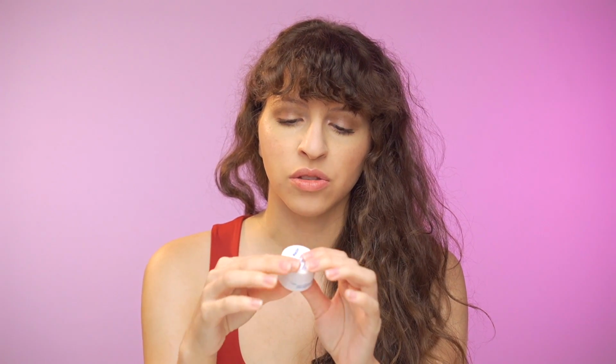I just love face masks in general, and I've always wanted to try this 3-minute flash mask from Ursa Major. So I'm going to use every bit that is in this sample jar, and we will see if I purchase the full size. I'm going to keep you updated. My next Petit Vour box, I'll update you guys on how I feel on all these products.